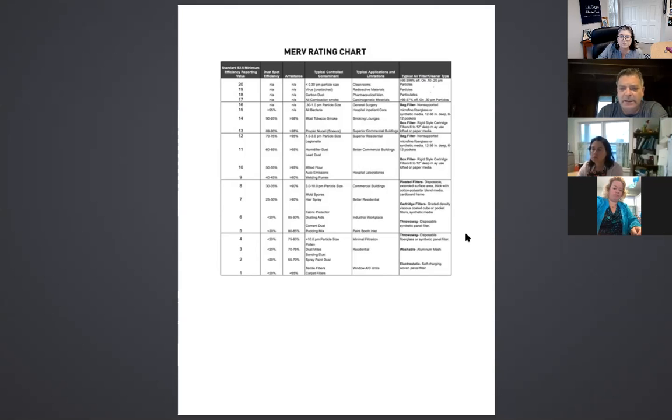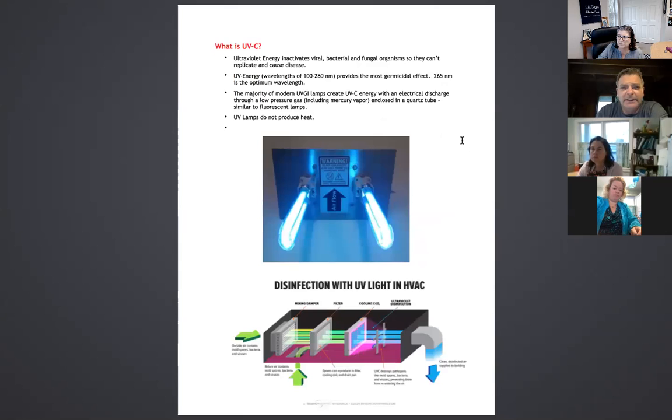And let's see here. This is the inside of a UV light. So this is a picture looking inside of an air handling unit. It's on the supply side. It's a great little picture right here. This shows you the return side. And this could be an air handler or a rooftop unit.